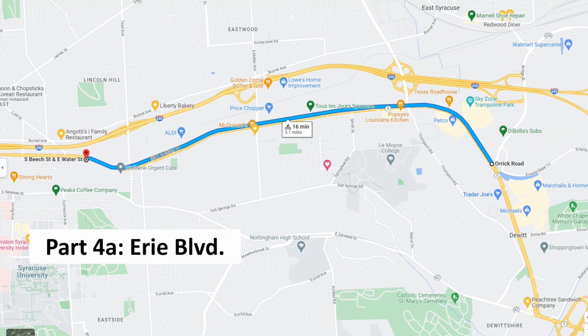westbound side of the road. Erie Boulevard is a divided road. You're going to go down, and then it's going to cross back over into the middle of Erie Boulevard with that grass median that runs up the middle. There's a bike path that runs all the way down Erie Boulevard.